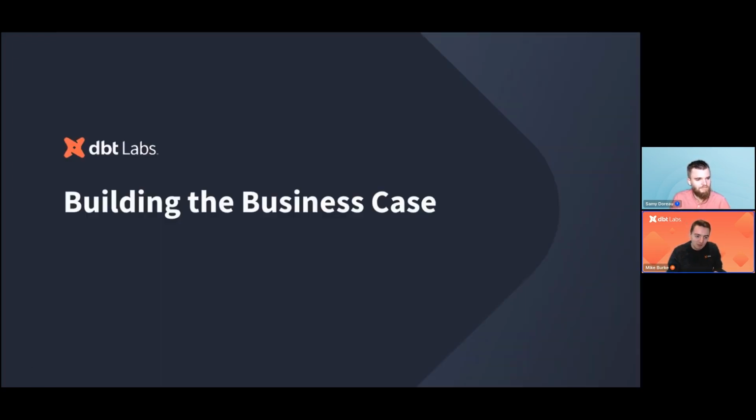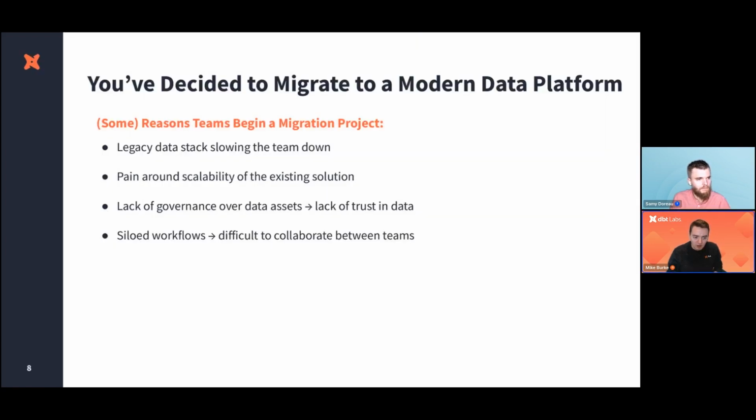Okay. So building the business case. I think we've gone through a lot of the reasons why people might migrate, and I don't think I need to convince the people on this call as to the benefits of a migration project, both hard cost saving and then soft benefit as regards moving from siloed workflows to collaboration, moving from lack of governance to trusted data.